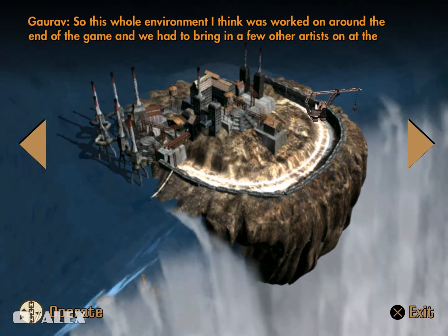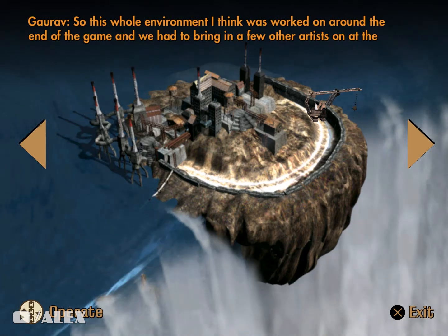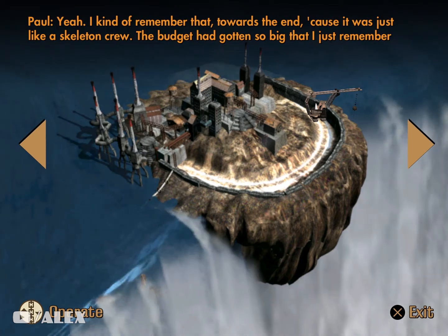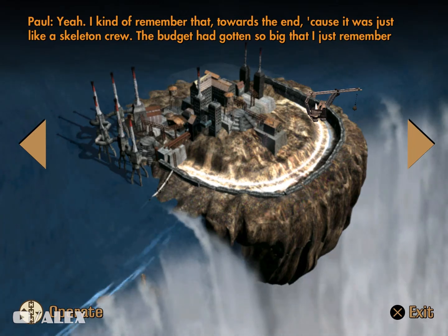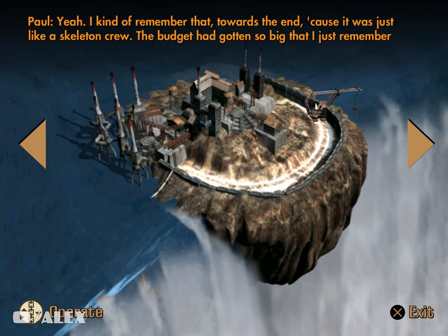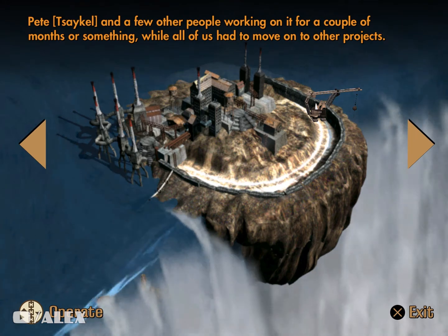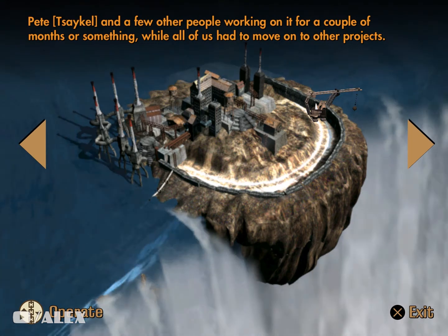So this whole environment, I think, was worked on around the end of the game, and we had to bring a few other artists on at the end in order to get it all done. Yeah. And I remember that towards the end it was just a skeleton crew, because the budget had gotten so big. I just remember Pete and a few other people working on it for a couple of months or something, while all of us had to move on to other projects.